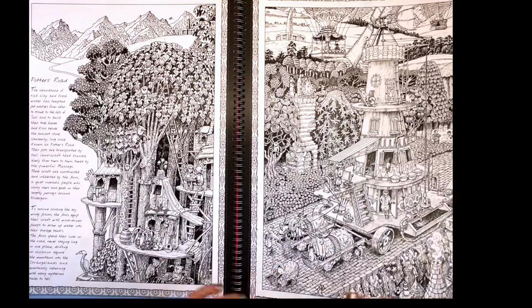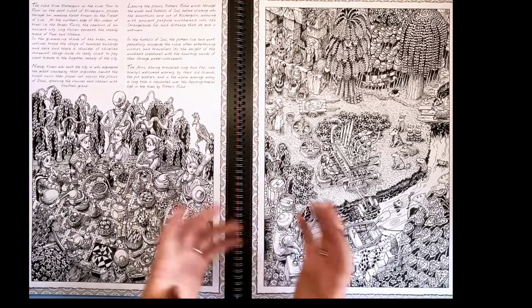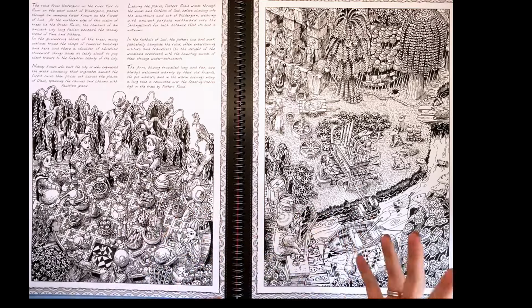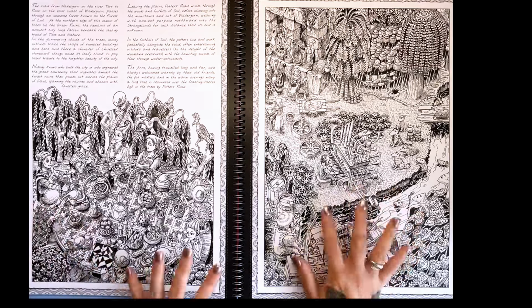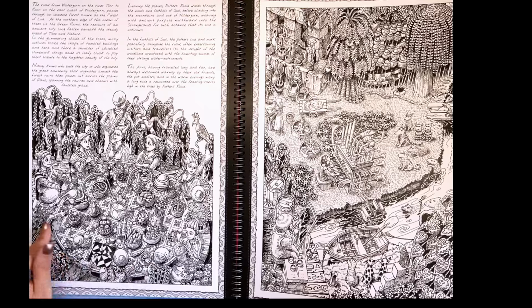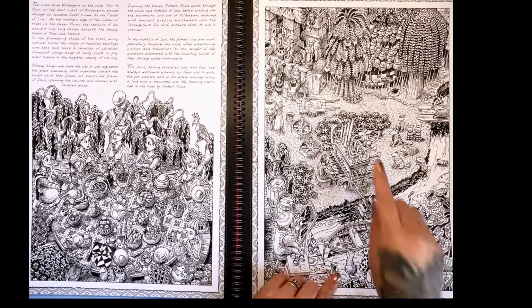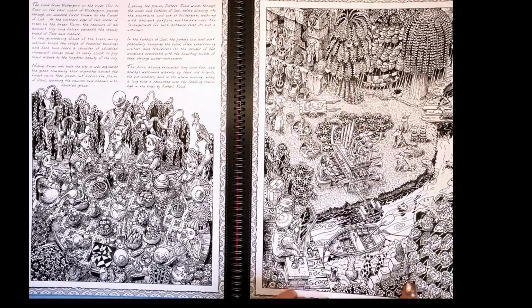So if you've got the posters but you wanted to do something that's bound, so you can keep it all in one place, something that's a bit smaller and easier to colour, then you'll love this. This is more detail from the Potter's Road. The table, they're all having a feast, having a chat, and the really cool flora and fauna and plants and trees.